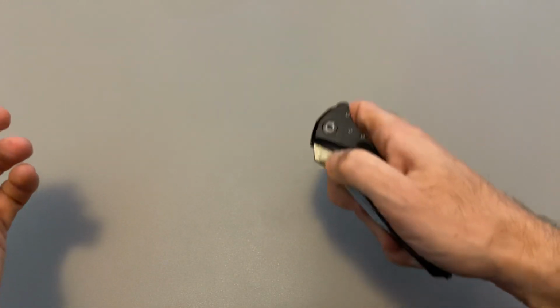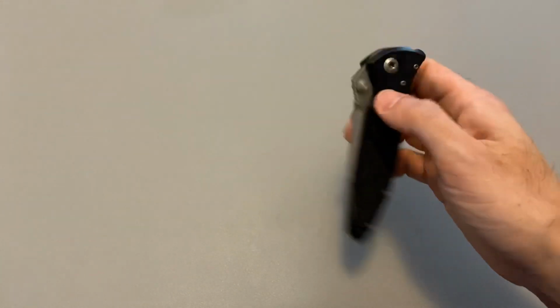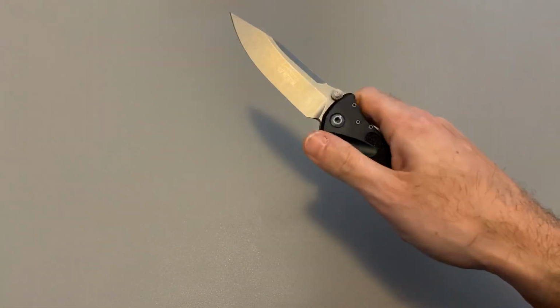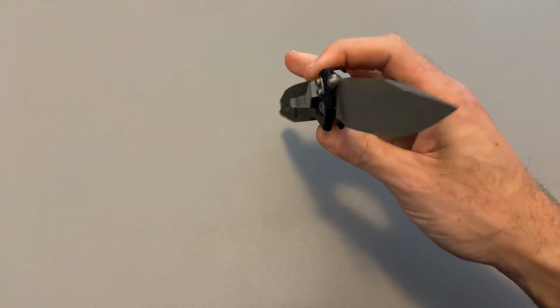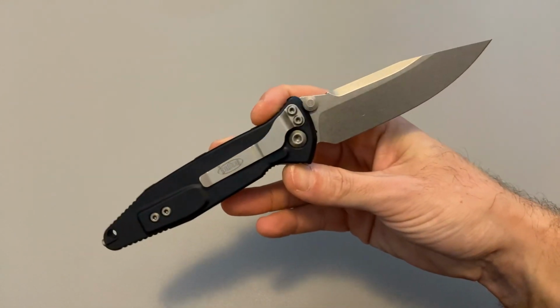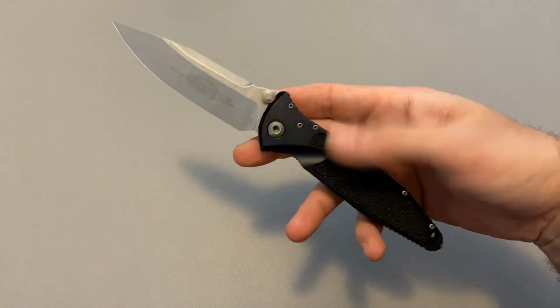smooth. Just so smooth. And like I said before, when you flip this thing out, it almost sounds like you're pulling a sword out of a sheath. It's just badass. It's everything about Microtech. It basically defines the company, and I think it does a perfect job of it.